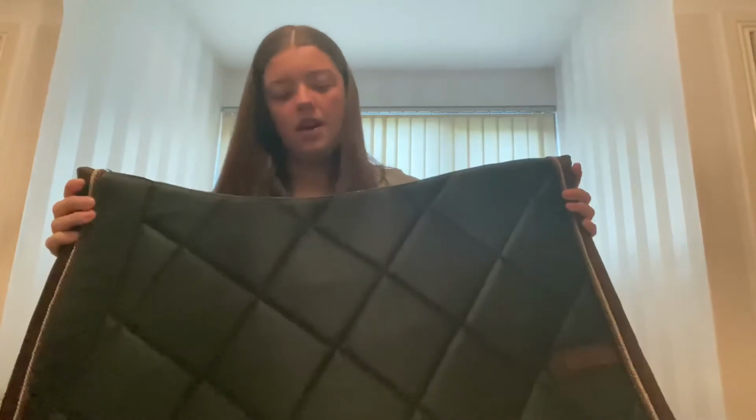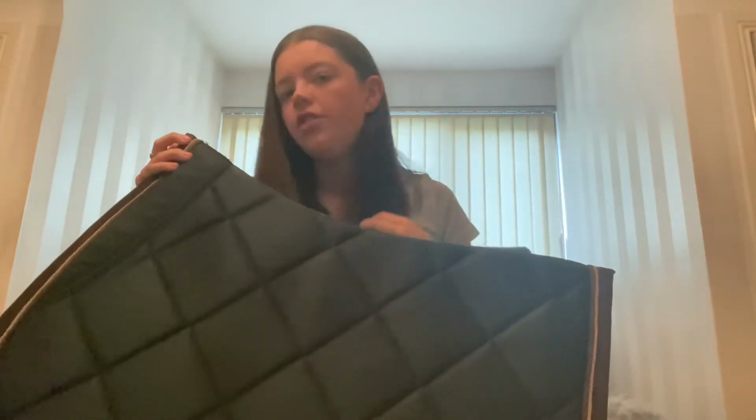So next is my PS of Sweden. I'm not sure what this colour is called. Maybe it's like a forest green or a hunter green.